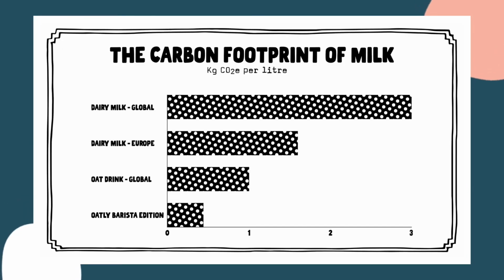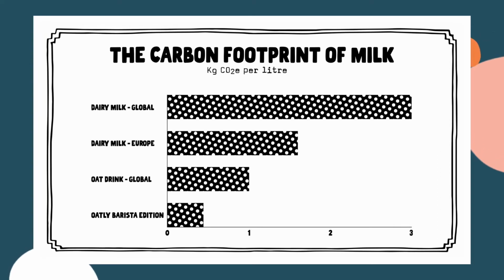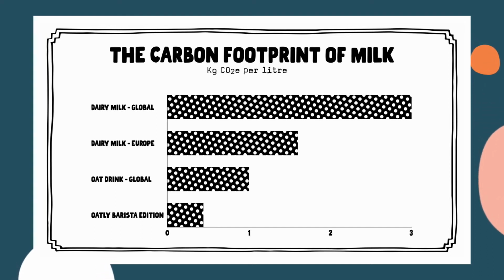Let's start to break this problem down so we can do something about it. Globally, dairy milk has a CO2e of 3 kilograms. Now, this is the perfect moment for me to explain carbon dioxide equivalents. There are many different greenhouse gases and they all have a different impact. So, methane, for example, what cows burp, is 25 times more potent than carbon dioxide over 100 years. So, 1 kilogram of methane has a CO2e of 25 kilograms.